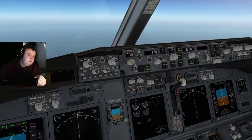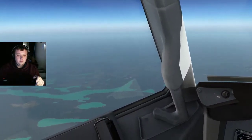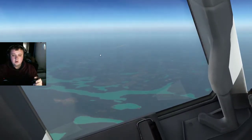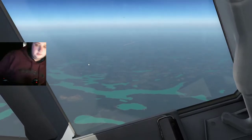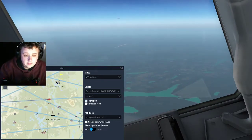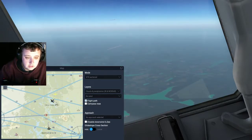Ooh, excuse me, falling asleep. There's another aircraft off to our left. I can't see what that one is. Let's hit the map here and we'll be able to check it out. It's a Cirrus Vision there, and that other one above it is an MD-82.